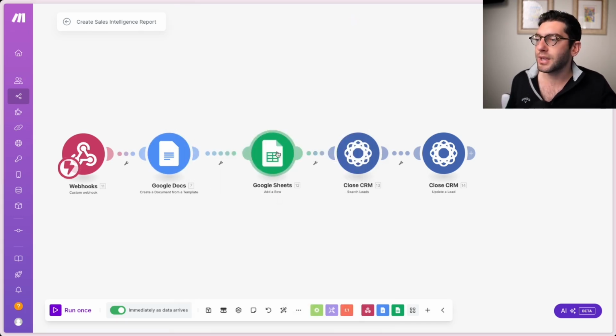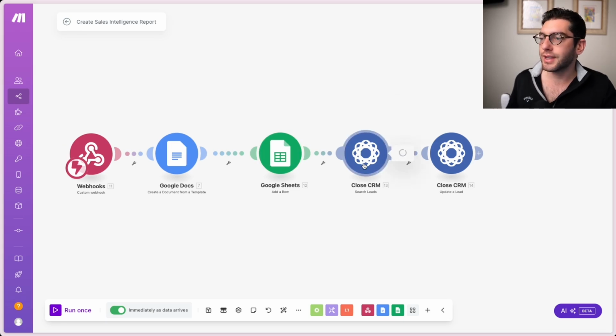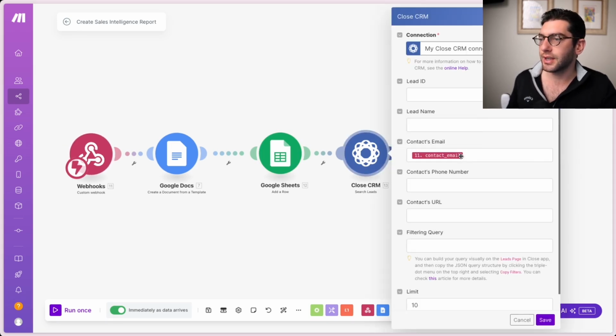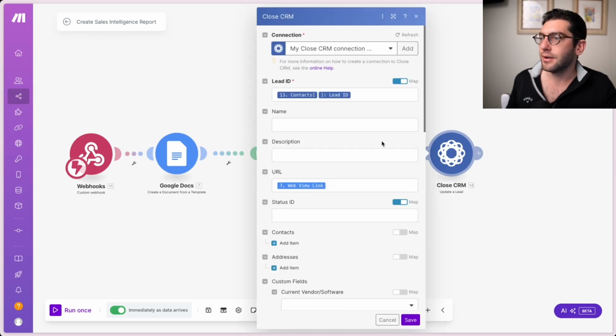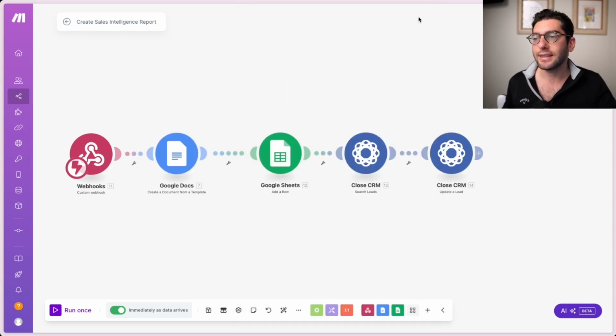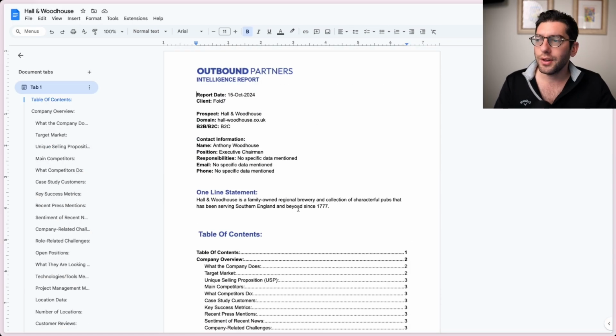After that, we're just putting it into a Google Sheet where we're logging everything. Then it's going into close.com where it's searching the contact person's email address. That's how it's actually finding the record. And then it's updating the lead with the lead ID. And then we're just embedding the URL from the Google document. And that's how we actually get that URL inside of the contact record within the CRM. And all in all, that's it. This is how you create sales intelligence reports.